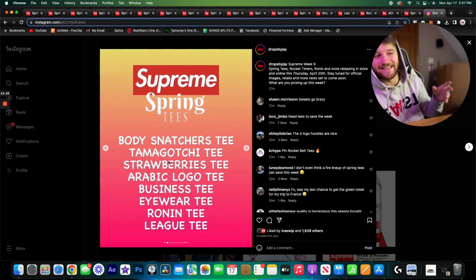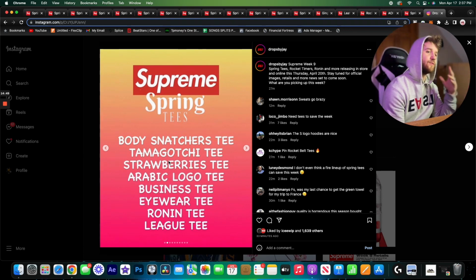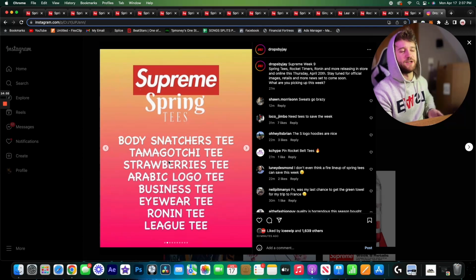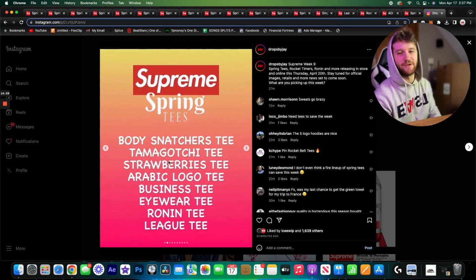The Ronin tee, which we already have an image for. I don't think there's another Ronin tee on top of that, I could be wrong, but then we also have the League tee. So hopefully we'll get some pretty cool tees. Like I said, whenever we get official images of those, I will upload a video covering those. So make sure to stay tuned for those.